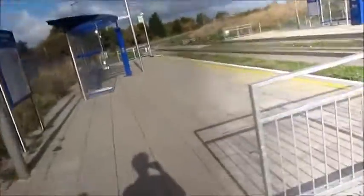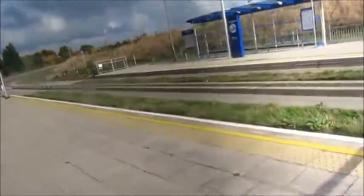This is Portland Ride Bus Stop, which I think they should have called Dog Kennel Down. I'm gonna jump across.